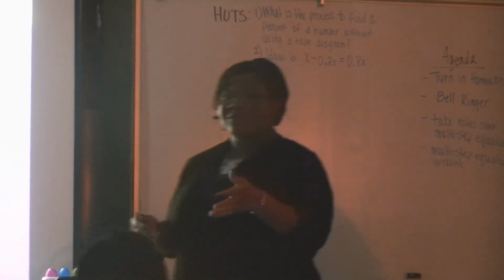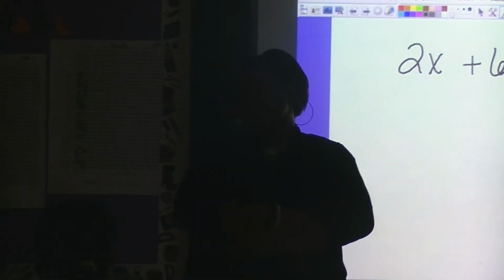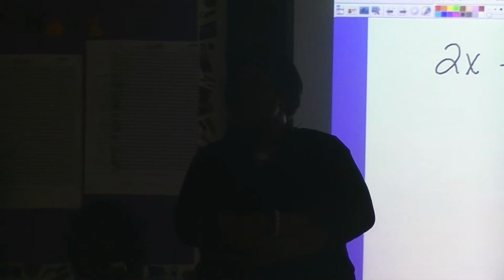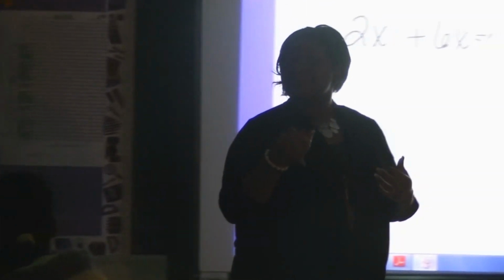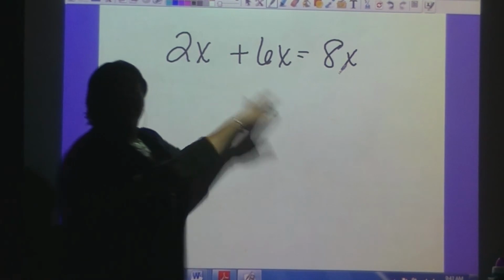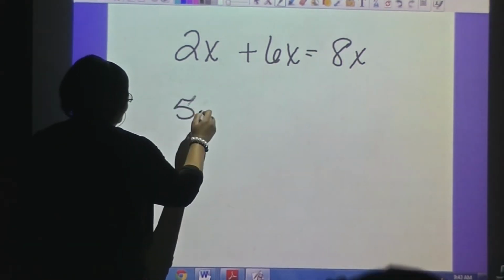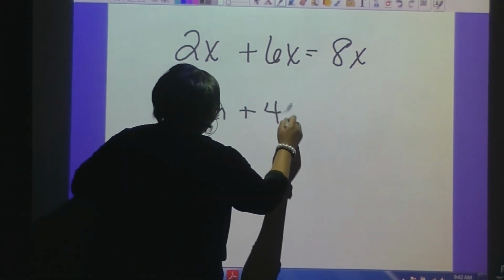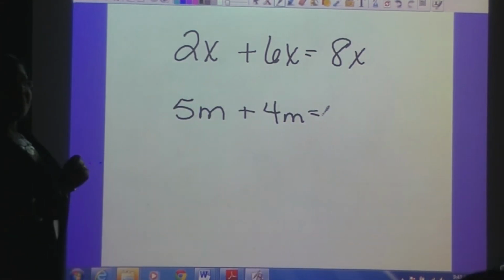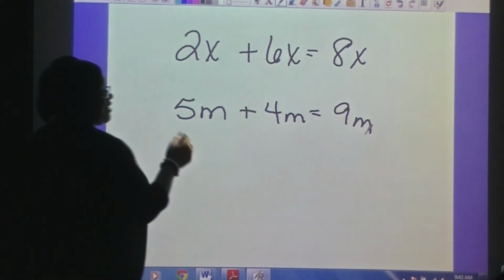Well, it's not a tricky question. If you have 2x boxes at your house, and your friend came over and gave you 6 more x boxes, how many do you have now? 8. So 2x plus 6x is 8x, okay? This is called combining like terms. If you have 5m plus 4m, 9, okay? We're just combining like terms. That's all we do, just combining like terms.